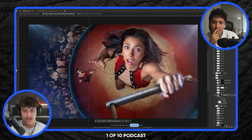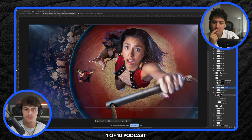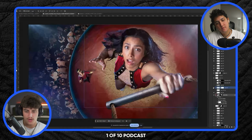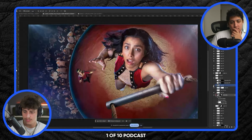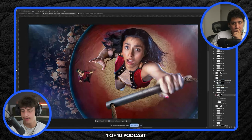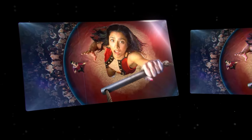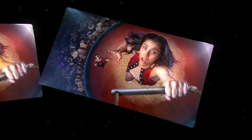And then from there, I added two inner shadows to cast some rim lighting on her. Then I messed with the coloring some more, added some dodging and burning, and cleaned up any blemishes that she had. So we went from this to this, and this is a lot more realistic.